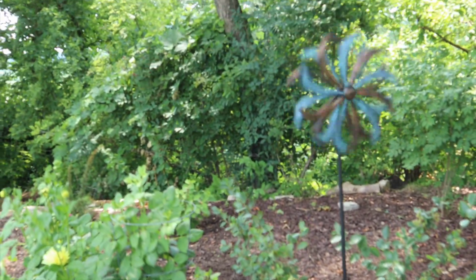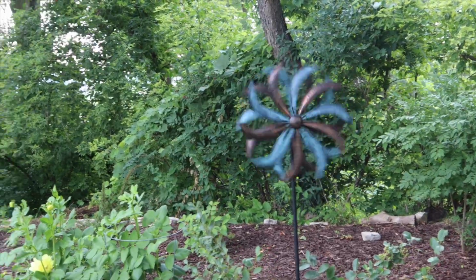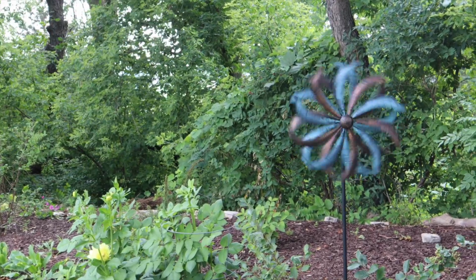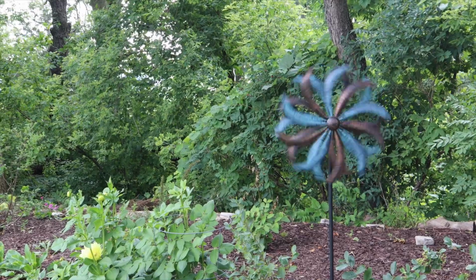And you can see our new pinwheel. My niece got this for me for Christmas to put in the garden. And we finally got it up, and it's so pretty.